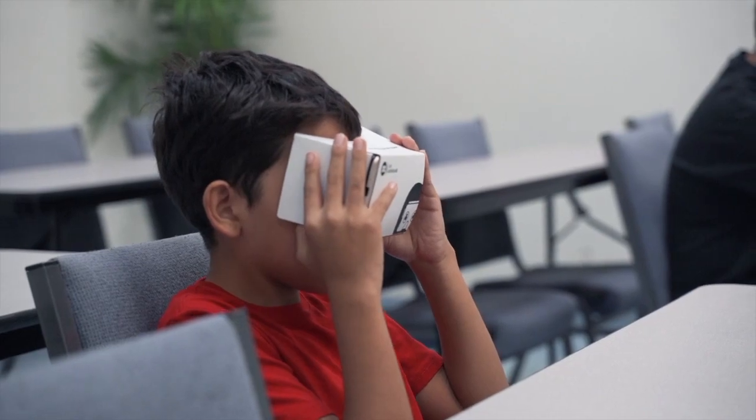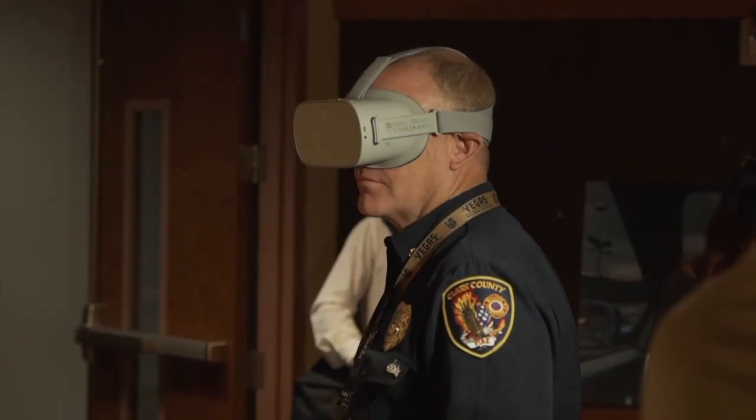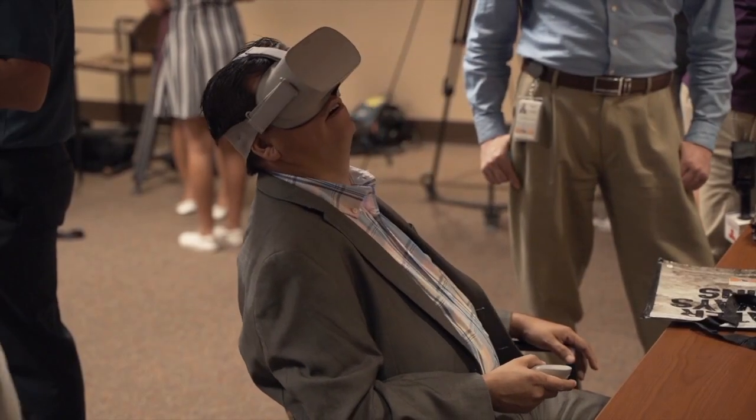The VR experience is designed to change behavior of young drivers. Virtual reality gives the district the ability to show someone exactly what will happen if they take on Mother Nature.